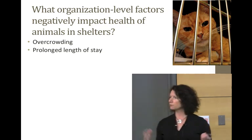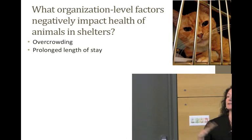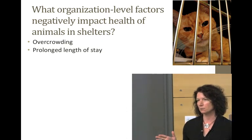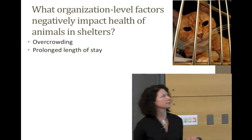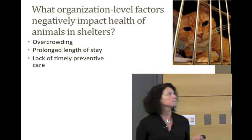Let's see. Oh, prolonged length of stay, number 2, since that is what I'm talking about today. Keeping the animals in the shelter longer than you need to. And you tell me, well, we only keep them until we find an adopter. Like, what do you want me to do about that? Well, that's what I'm going to try to focus on in terms of ways that we can try to decrease that length of stay. Lack of timely preventive care, that gets into the issues of protocol.